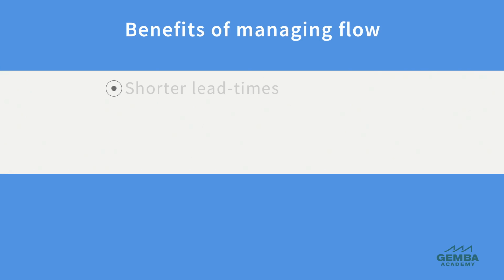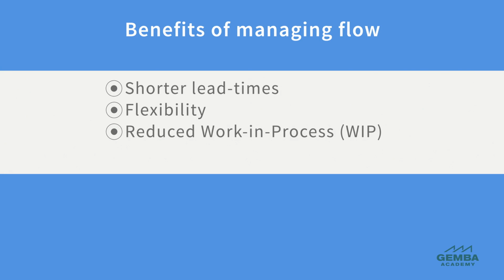Managing flow allows us to design our processes so that we can take advantage of the benefits of shorter lead times, flexibility, and reduced work in process. This also gives us the ability to detect errors earlier. Although we use the term flow, it's important to remember that managing flow involves more than simply moving work from one process to the next.